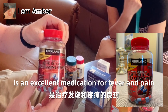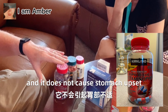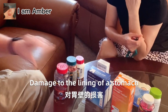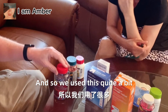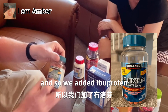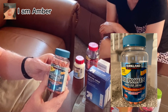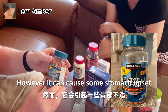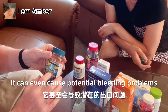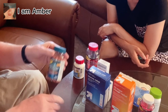Acetaminophen is an excellent medication for fever and pain, and it does not cause stomach upset. It does not cause damage to the lining of the stomach. And so we use this quite a bit, but sometimes that was not enough. And so we added ibuprofen. Now, ibuprofen is also an excellent medicine for both fever and pain. However, it can cause some stomach upset. If you use it for a long time, it can even cause potential bleeding problems. But during a week or two of COVID, that's not really going to be a big issue.